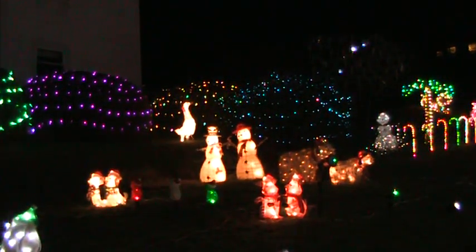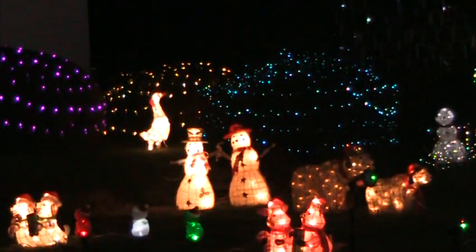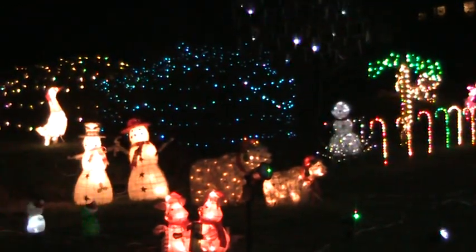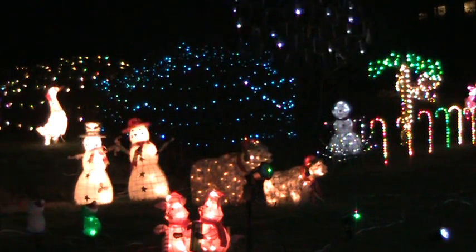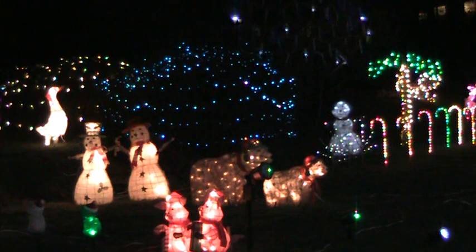There they are. And I'll zoom in. There's the polar bears right there. And they are basically in the center of the runway, which connects to the candy canes, which goes right up to the top of the runway. Those are the 2 polar bears. The big polar bear at the back on the left, and the smaller polar bear on the right.